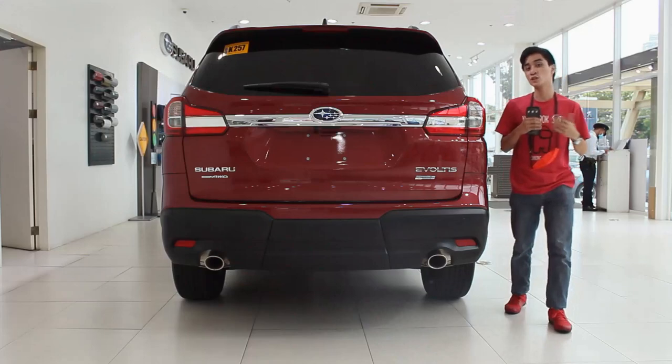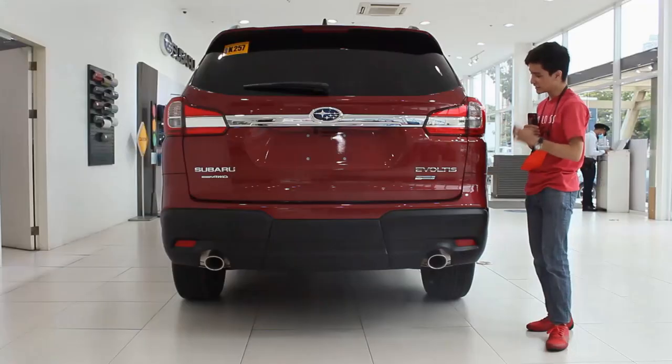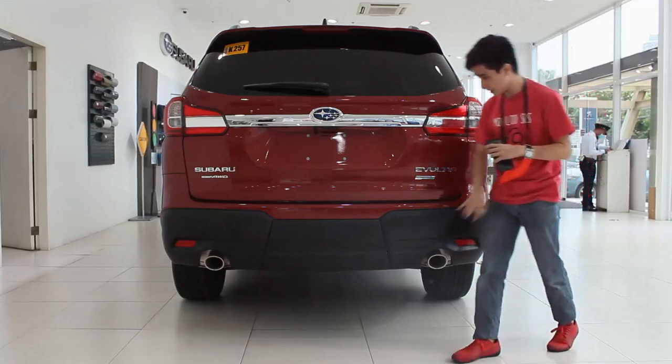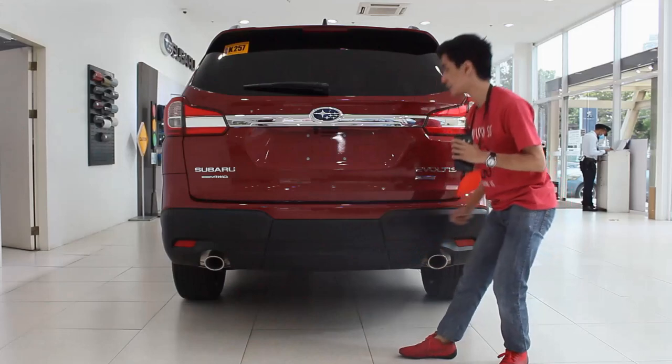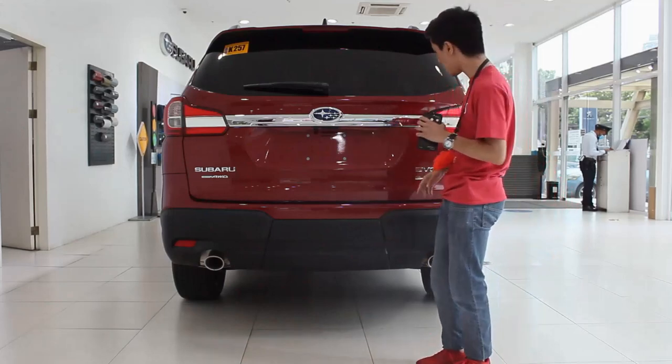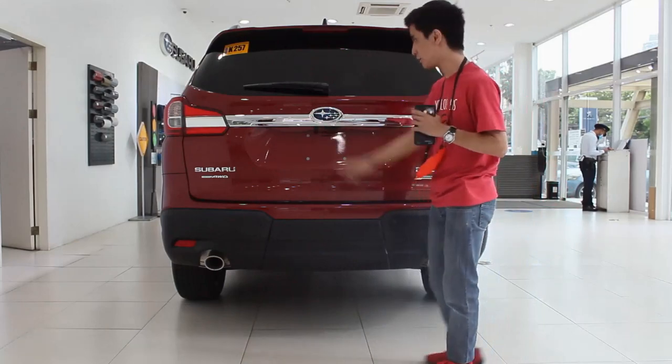So here at the rear of the Subaru Evoltis, this part looks more like a BMW, just being honest. There's some resemblance to it, and then you have big bulbous cladding here, but at least you have real exhaust on each side. Like in front, it is plain looking, and there's also chrome trim around here. So, open the boot up. Electronic tailgate, by the way.